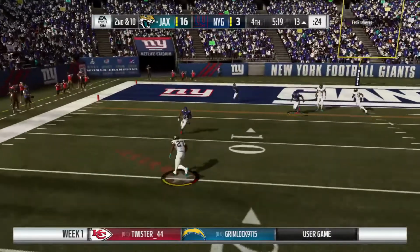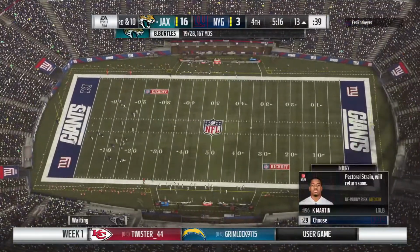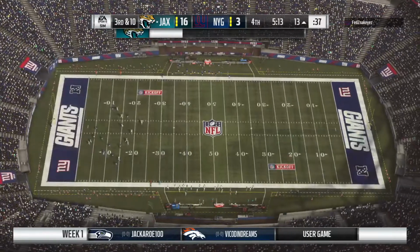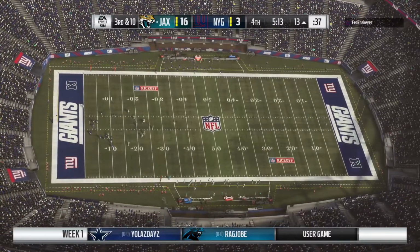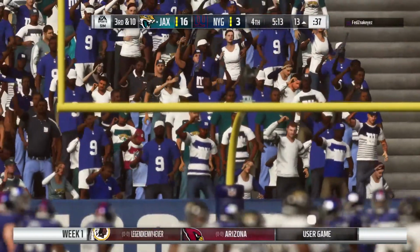Now Bortles. He'll check this one off to Fournette. No gain on that one, and it's going to bring up a third down. Usually the offense has an answer to anything a defense throws at them, including a safety valve. And that's what they did on that play. They went there, but the defense still made an excellent play and held them to no gain.